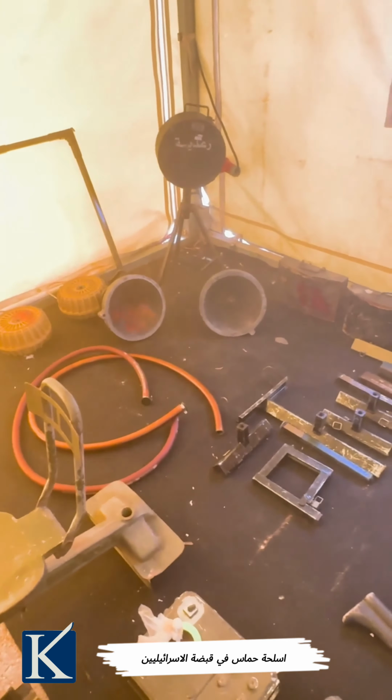You see here imitations of AK-47s, of M16. These came from schools and kindergartens inside Gaza, not from military compounds. So, in the school of my daughters, they don't have these kind of toys.